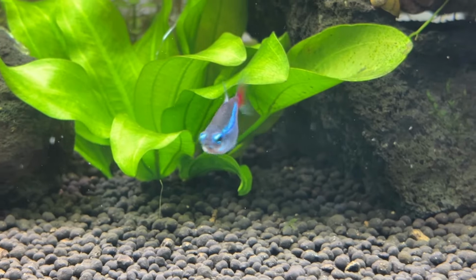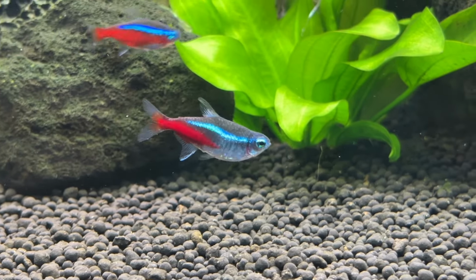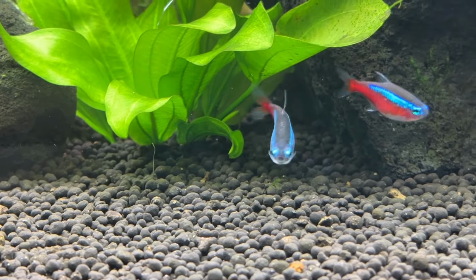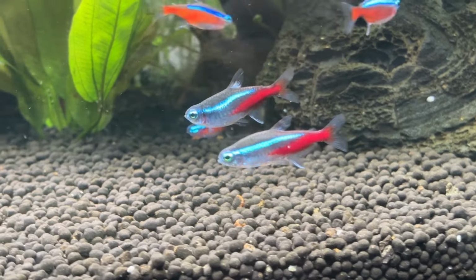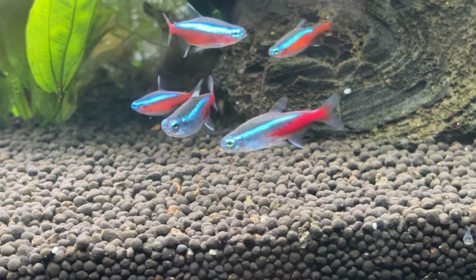Neon tetras do tend to prefer slightly softer water with a temperature range of 70 to 77 degrees Fahrenheit or 21 to 25 degrees Celsius, making them very easy to keep. As I mentioned earlier, I would only keep neon tetras in a 10-gallon rectangle tank. I would never keep them in a 10-gallon cube as I just don't think there's enough space in there for the way they behave.